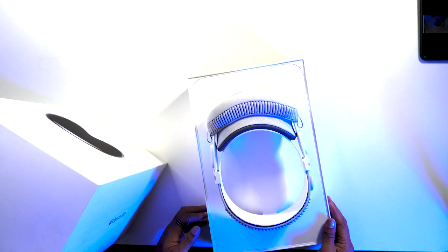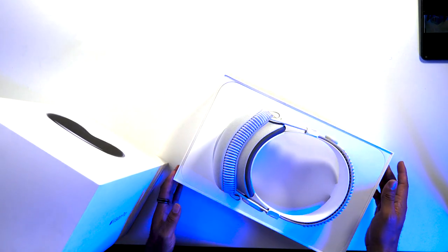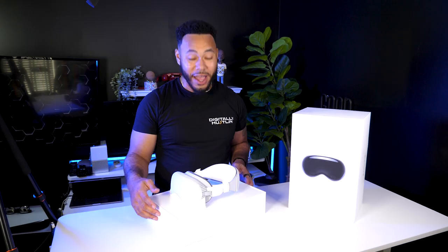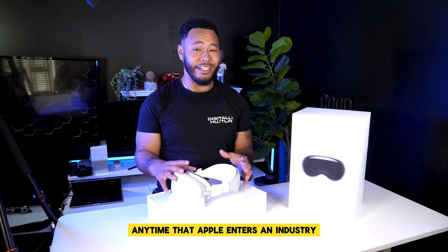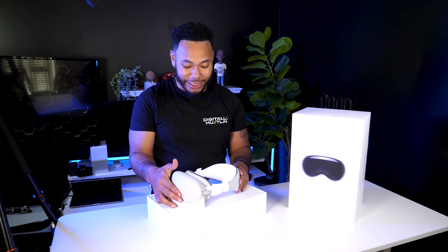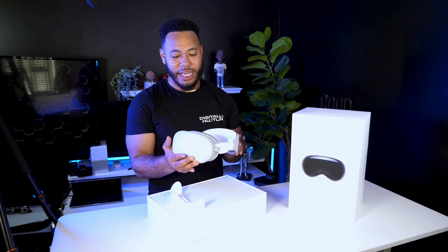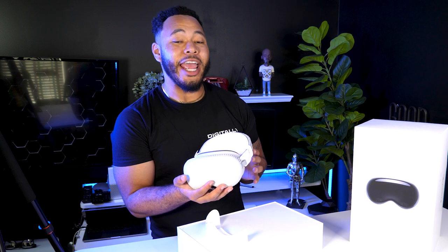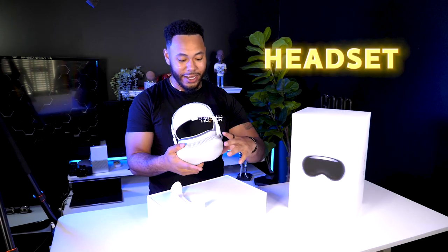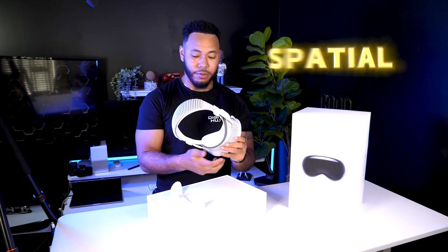Dang. This is what I have been waiting on for a very, very, very long time. I don't even want to touch it. Man, I've said it once, I've said it a million times. Anytime that Apple enters the industry, they plan to redefine the entire industry. So this spatial computing device, we will not be calling a mixed reality headset, an AR headset, a VR headset. This is a spatial computing device.